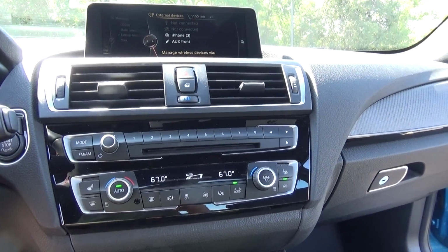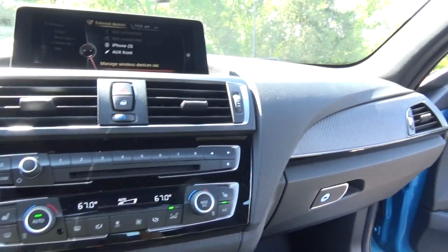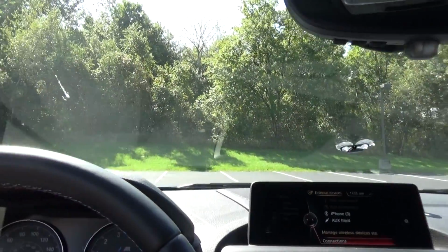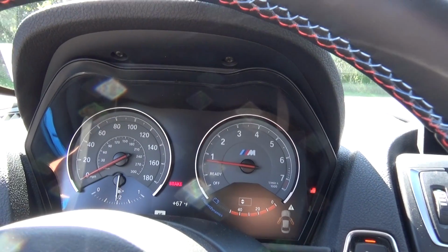We have a lot of snow and especially ice up here in New Jersey. So you really need a winter car with winter tires. I may store this car for the winter, just because I'm not going to use it if there's any salt on the roads. That's for sure.